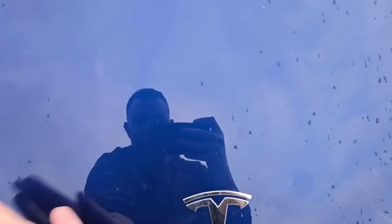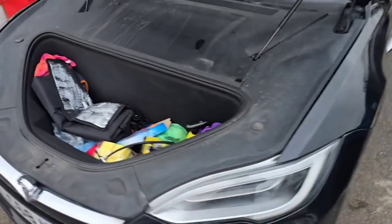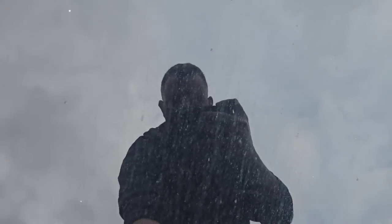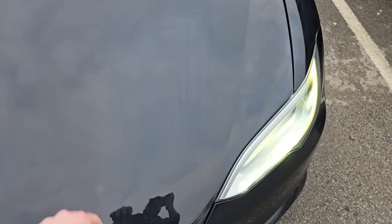Okay, let's go on the inside and compare the driver's seats. What we're going to do is go front to back, and then I'll finish at the end of the video with a little summary.